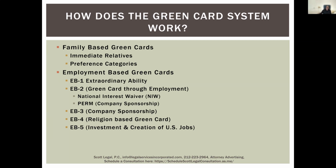And instead, the system that exists in the United States is a system where they have a number of different green card categories, and if you're eligible for them, you can apply for them. So it does make it a little bit more difficult because the categories were developed a long time ago and they all have very specific criteria.